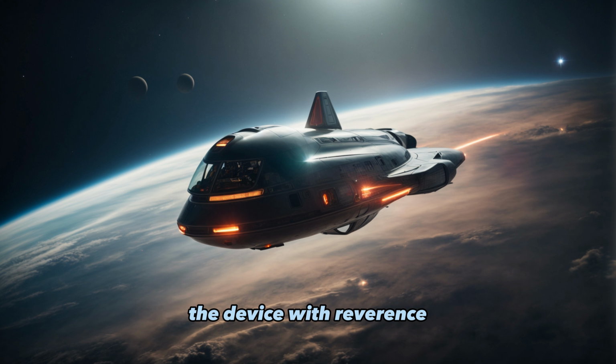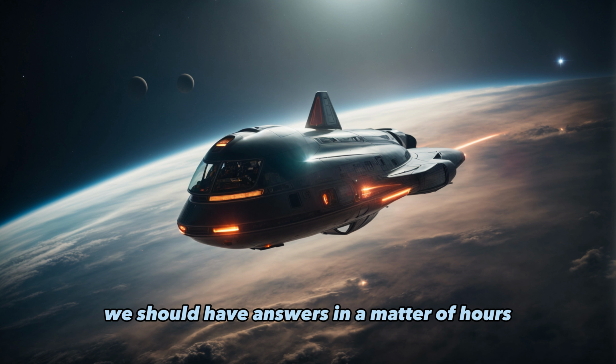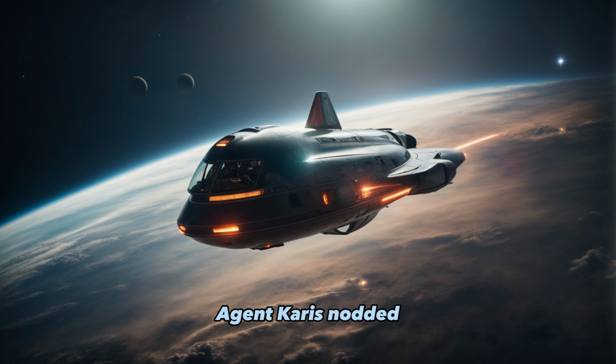Lenara held the device with reverence, aware of its potential significance. "I've got a team on standby at the Federation lab. They're the best when it comes to extracting data from old tech. We should have answers in a matter of hours." Agent Karras nodded. "Let's get out of here then. The sooner we find out what's on that pad, the closer we get to understanding the bigger picture."